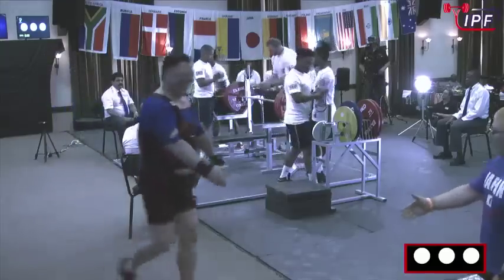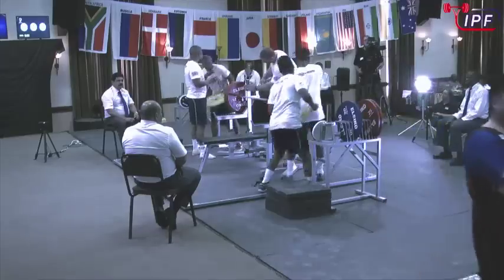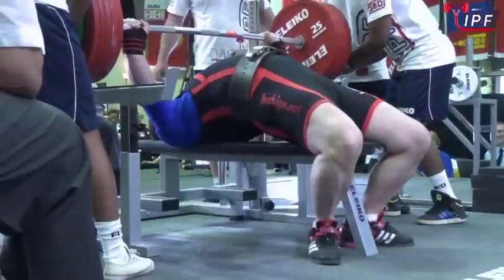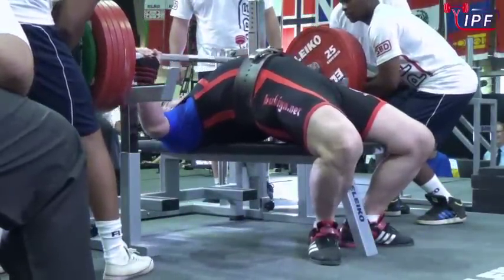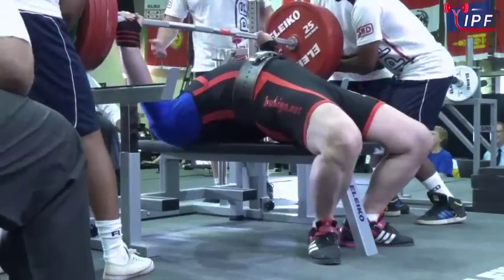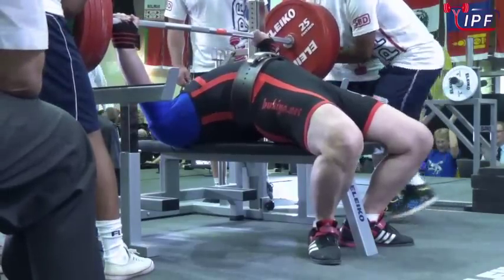Amazing. Literally zero to hero in one lift. A minute ago he wasn't even in the competition, and now he's a world champion with a world record. I was just going to say his shirt was a super katana. If anyone knows how to handle a katana, it's a man from Japan.